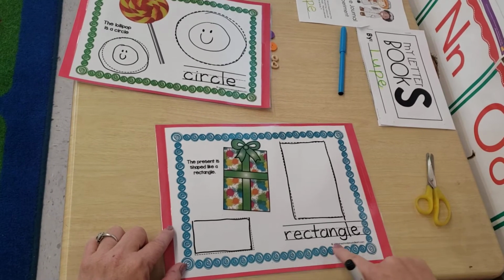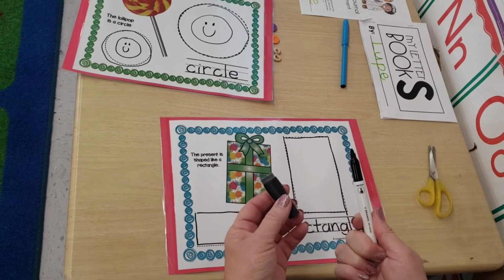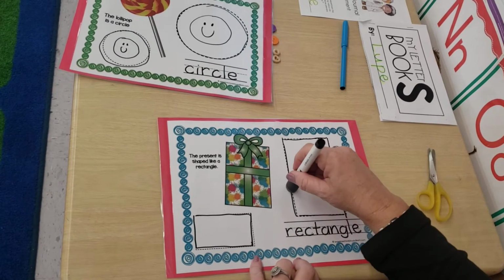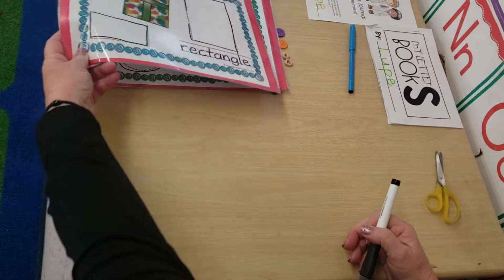R-E-C-T-A-N-G-L-E. Rectangle. What do I do with my marker when I'm done? You're right. I put the cap on it so it doesn't dry. And look, you have a little eraser up here. Isn't that neat? That's gonna be so much fun.